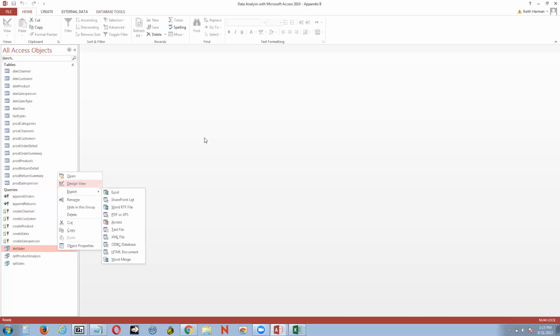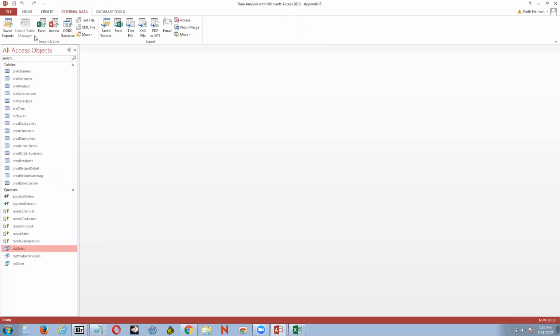If you want to see the process there, you click on External Data, and you'll see above I can import or link. You say, oh, when would I use the link? Well, you would want to use the link if you have two tables and you want to have them update each other. Now that's really all there is to it.